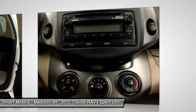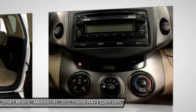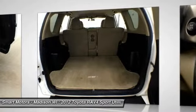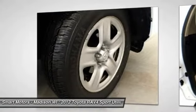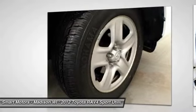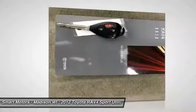Toyota Certified provides a 7-year/100,000-mile powertrain warranty from original in-service date, a 12-month/12,000-mile comprehensive warranty from date of purchase, 1-year roadside assistance, and a complimentary loaner car.